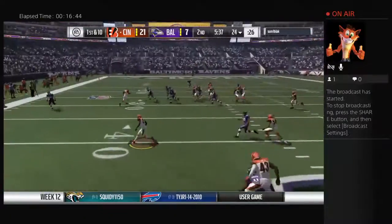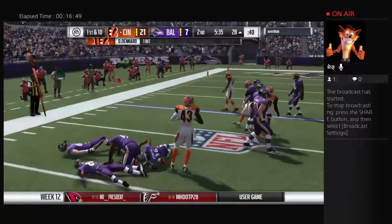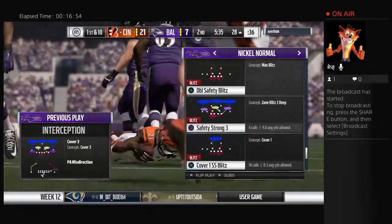And he fires one that's intercepted. Picked off by Darquez Dennard. And this return is going to be halted right around the 28-yard line. Cincinnati now ready to take the field.